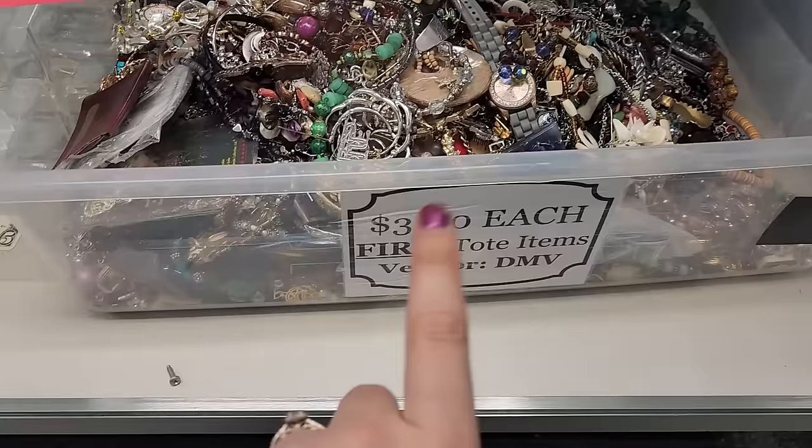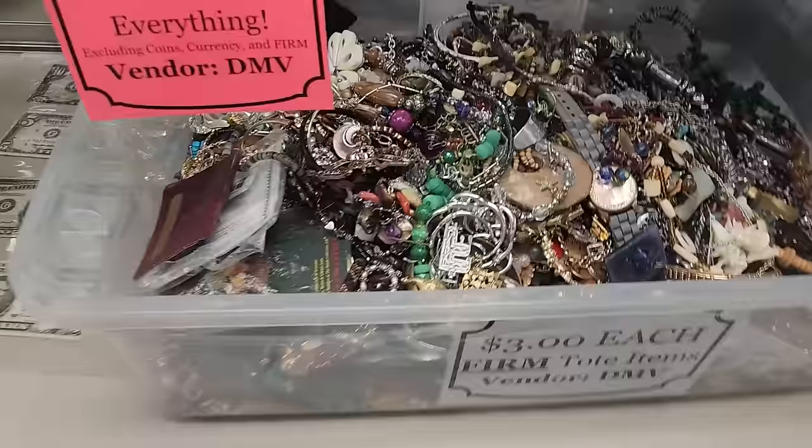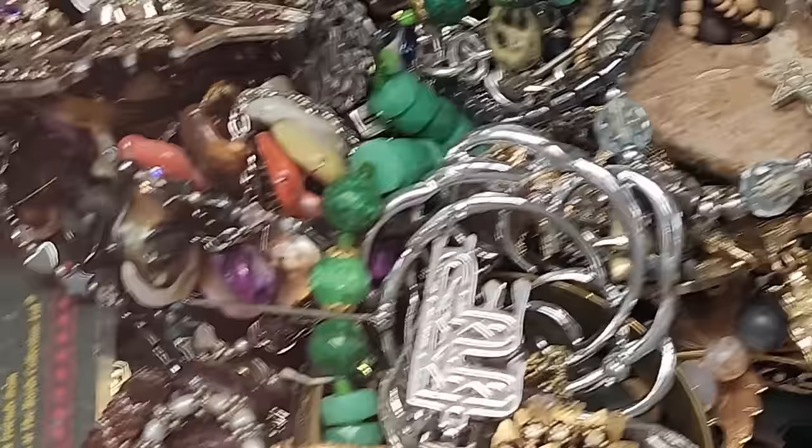So this bin says $3 each firm. And then there's another one over here that's also $3 each. Let's see if this is going to be worth my time. I mean, I see some really pretty things. Do you see those guilloche earrings right there? Those look really pretty, and those would be worth the money. There's a little peacock right there. Maybe I will look through this bin.